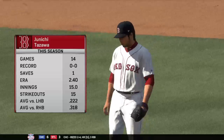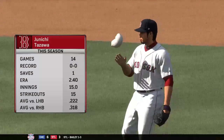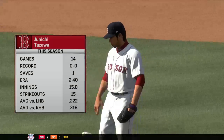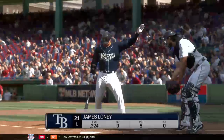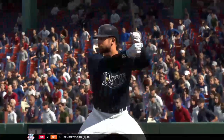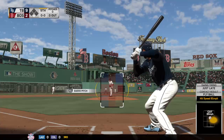Junichi Tazawa comes on to pitch now, hoping for better results than the other arms that they've run out there in this one. Here's the first baseman, James Loney. He'll lead things off as they look to perhaps build on an already sizable lead. Loney.